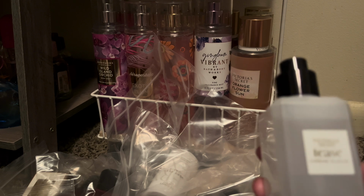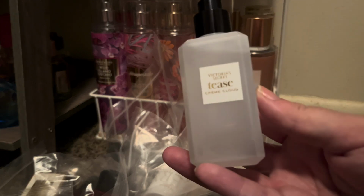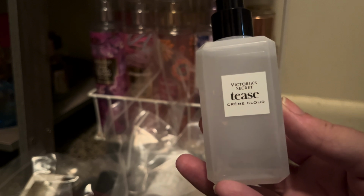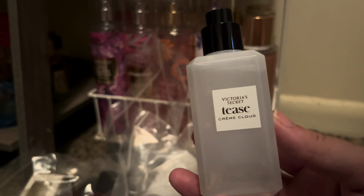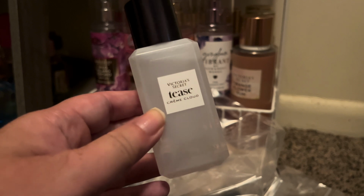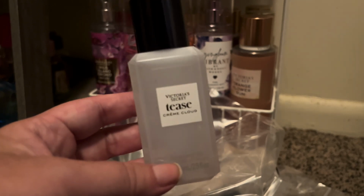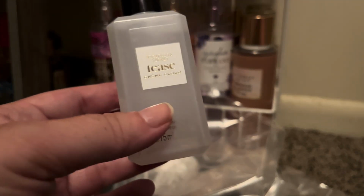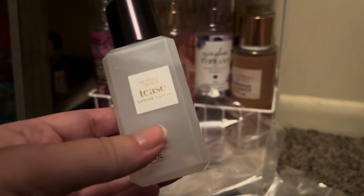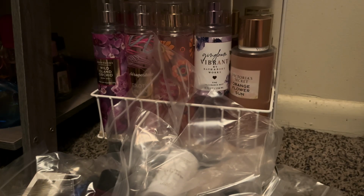So this is Victoria's Secret's Tease Creme Cloud, and this smells pretty good. I really like this now that it's starting to dry down more and I can smell it better. I do really like this one. But this is one that is definitely sweeter and almost a little bit gourmand, and it kind of reminds me of cooler weather. So I think that if I do end up keeping this one, and I'm pretty sure that I will because I do like it, I will put this one up most likely and save it for cooler weather. But yeah, it's pretty good.